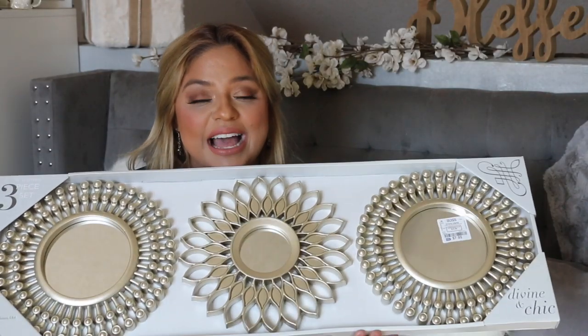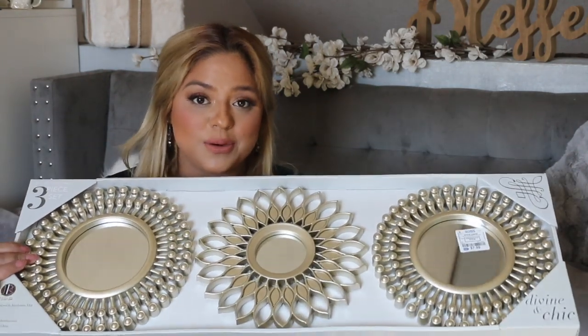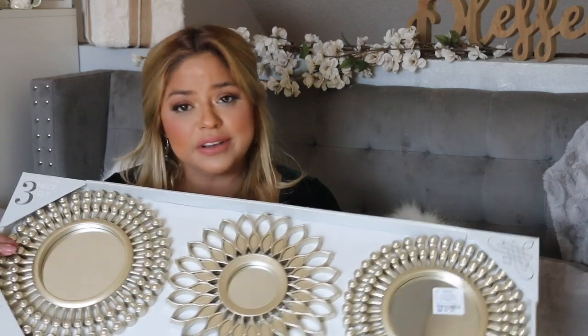I found this set of mirrors at Ross and I thought they were really pretty. Of course, they were super affordable as well. If I find something similar, I will link it down below. I got 2 packs because I'm going to put one on one side of my window and then another set on the other side, just to balance things out. I like things to look symmetrical. So I had to get 2 sets and they're super pretty and also they're gold, so they match perfectly with my decor. I do mix metals, silver and gold and bronze. You can find it all over my living room.